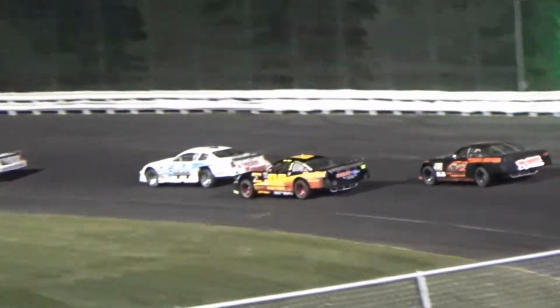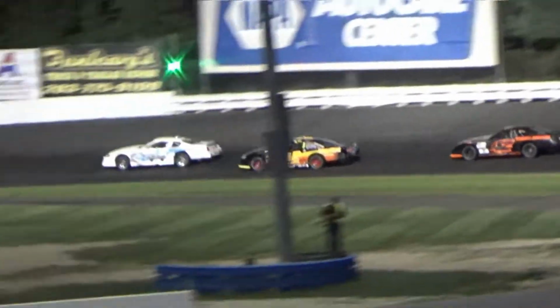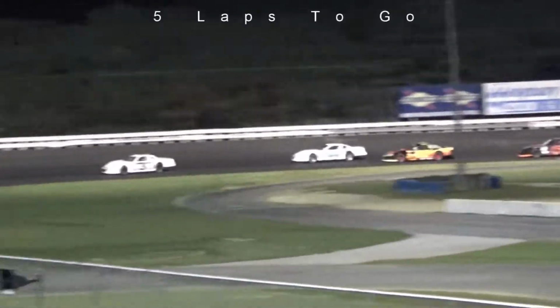Here comes Ream underneath the 42 of Ray. Even, and Ream will be able to swish his way ahead. A little contact between Quintiliano and Ray, but it's Quintiliano taking over that position. Remember, Quintiliano is not running in the points, but Tom Fearn is, and Michael Ray is, and so is Glenn Ream. Ream continues to hold on and guard that third place spot with less than five circuits to go.